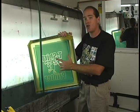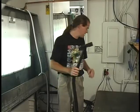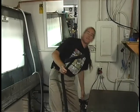They also make vacuum attachments where you can vacuum the excess water away. This is a pretty effective way, the vacuum method.